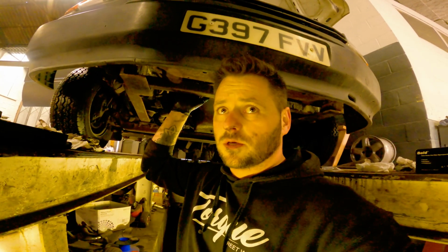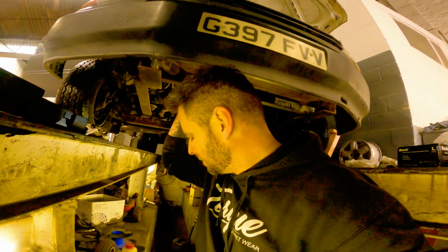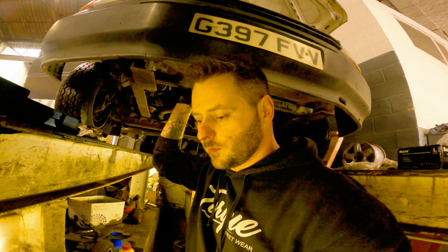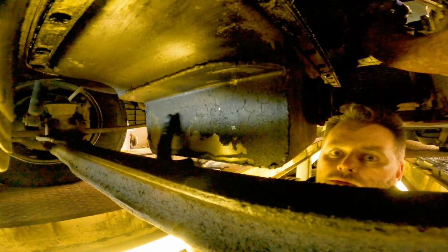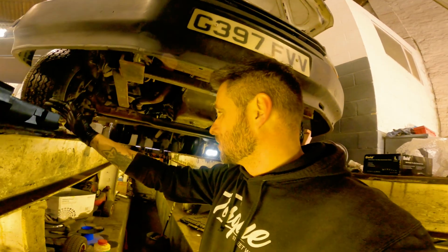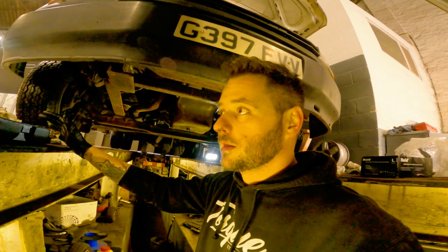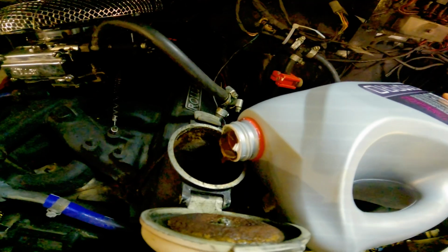So what I've decided to do is, the stock engine takes 9 litres of oil. I'm guessing that what came out of it was about 5, but I'm going to measure that. With this bit that's been cut out, I've worked out that's about 1 litre, give or take. So what I'm going to do is go for about 7.5 litres, and then we'll work out how I can check the oil. I'll make some sort of dipstick. So let's get some oil in it.